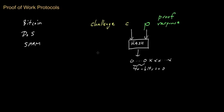Now if you needed to find an output that contained about 40 consecutive zeros in it, that would require you to perform about 2 to the power 40 steps, okay? 2 to the power 40 different hash function invocations. You'd have to try 2 to the 40 different strings, and one of them would likely work if you tried 2 to the 40 such strings.